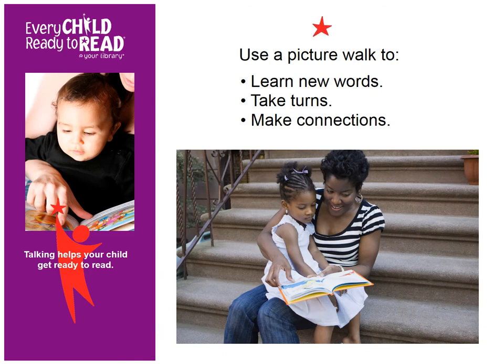When you talk about the pictures, talk about interesting words in the book. Introduce new words and explain what they mean. Have your child tell you what is happening in the story. Expand on or add a bit more information to what your child says.